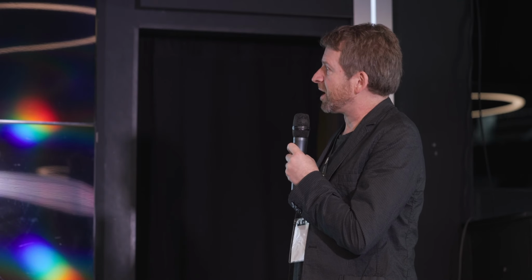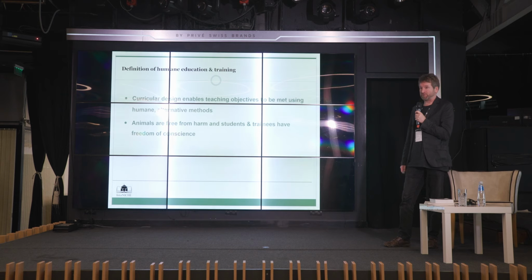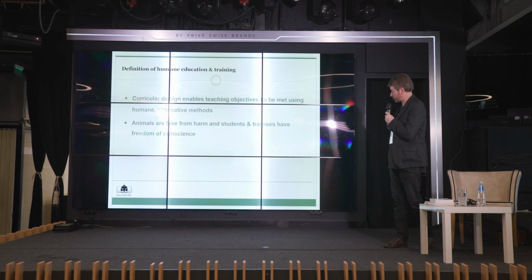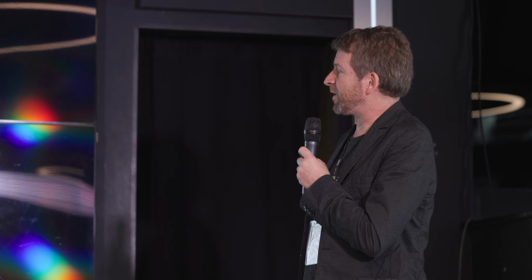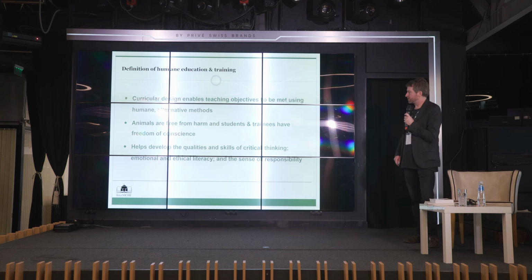It involves curricular design that enables teaching objectives to be met using humane alternative methods. It's where animals are free from harm and students have freedom of conscience. And it helps develop the qualities and the skills of critical thinking, which is so important for any scientific or health-related area, emotional and ethical literacy, abilities and skills, and the sense of responsibility as well. So these are all very important for biology, medicine, and veterinary medicine, but they're also really important in terms of society and culture too.